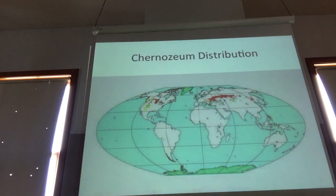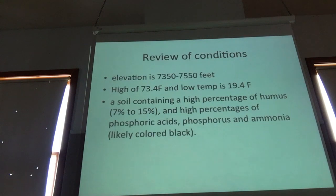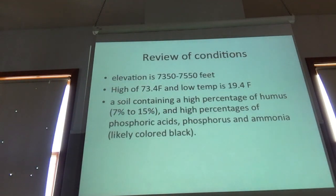So the elevation and the soil is going to be a huge factor. The elevation is above 7,000 feet. The high temperature and the low temperature is a factor. And then the soil composition. A lot of humus, phosphoric acid, that's why it's colored black.